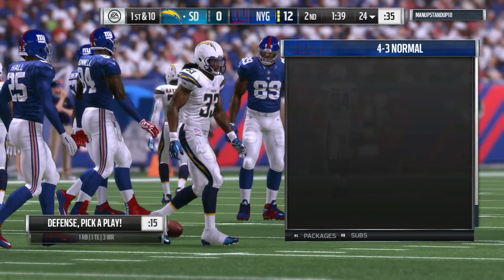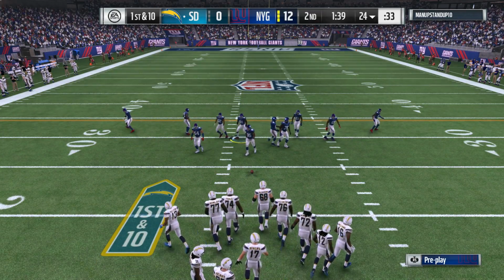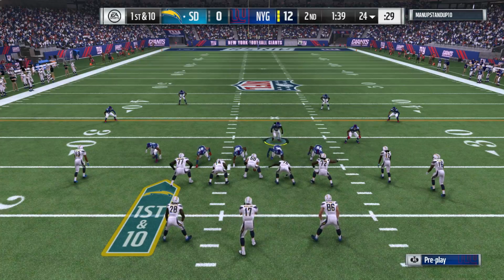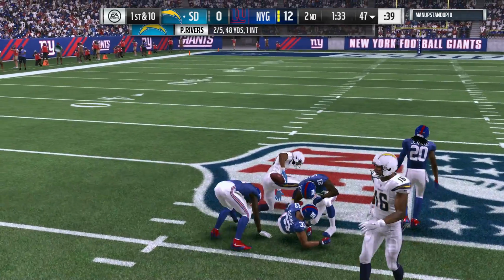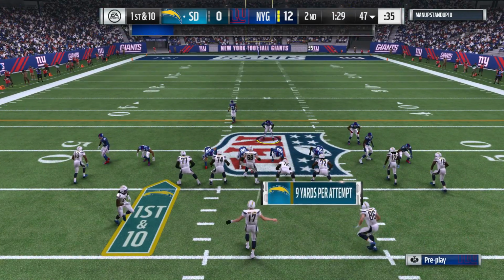And now San Diego getting set to go. And no press coverage here. They are backing off in the secondary. Trying to shake off the interception. He'll look to throw. And this is caught. First catch for Keenan Allen. 23 yards on the play.